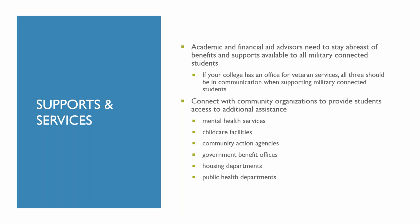So, some more supports and services when it comes to academic advisors and financial aid advisors: making sure that we are staying up to date and informed on the benefits and supports that are available to military connected students. I know that these can tend to change. These can tend to be added on. There can be more supports that come out. There can be supports based on who's in office and all of that fun stuff.